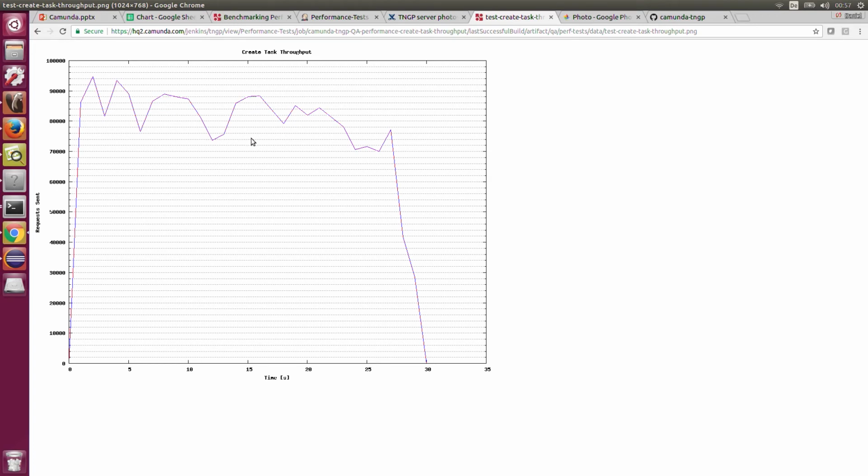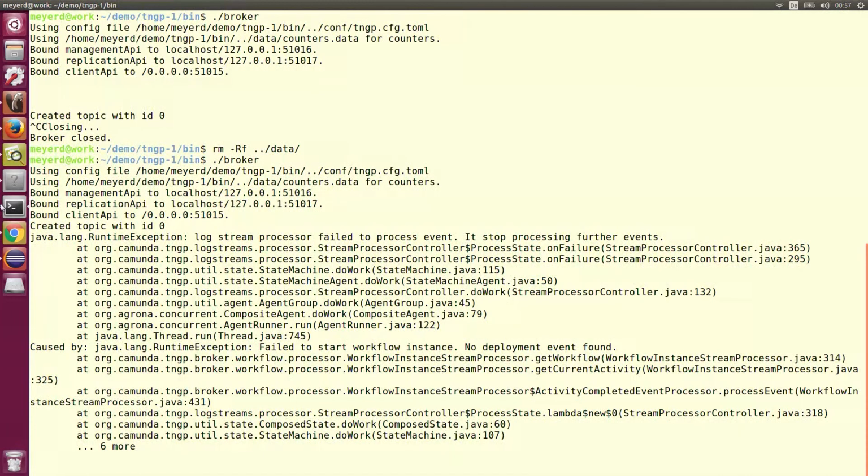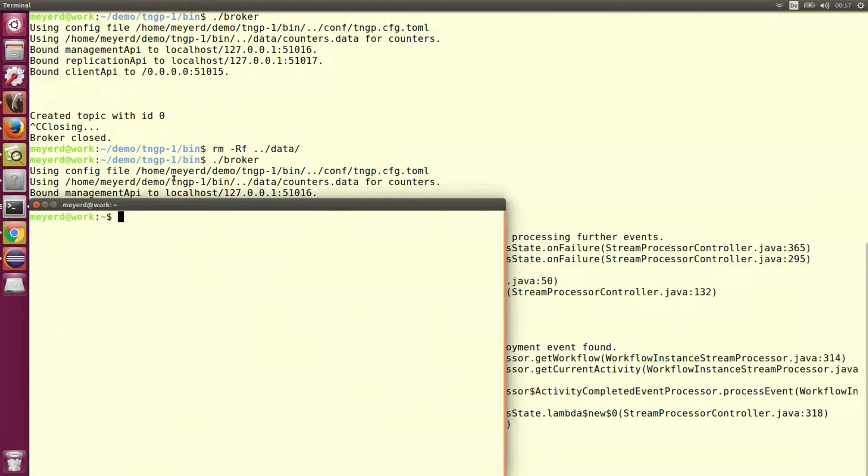So that's basically what we wanted to talk about with Zeebe. Now, this session is named BPMN to infinity and beyond. This was infinity, and now we want to do the beyond part. The beyond part is a little bit funnier. For that we need Node.js. So let's go here and start with this.